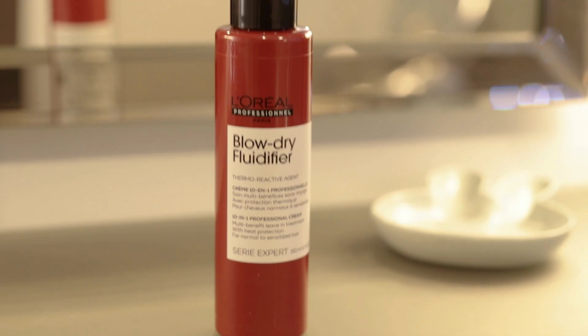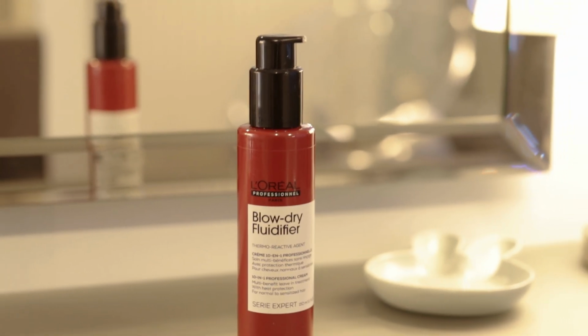Personally, I think the serum is only for people with longer hair or dry ends. It is perfectly okay with just the shampoo and a conditioner or a mask. The serum doesn't provide any styling effects, so I prefer using the blow-dry fluid instead, as it makes styling easier.